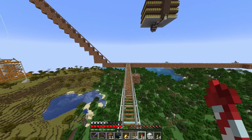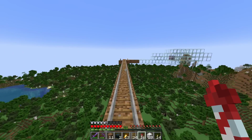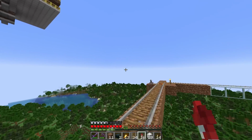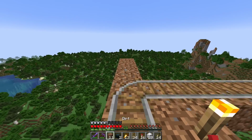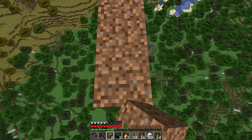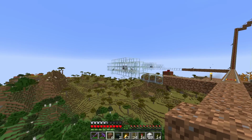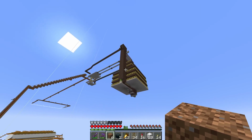But yeah, so we basically need to make a rail line that goes from here all the way back to the museum. It's not too far, maybe 1,000 blocks, maybe 2,000 blocks, but we got to make a rail line that goes all the way there, transport Green Sun all the way out there, and so we should still have one shulker remaining if anything goes wrong with the farm.